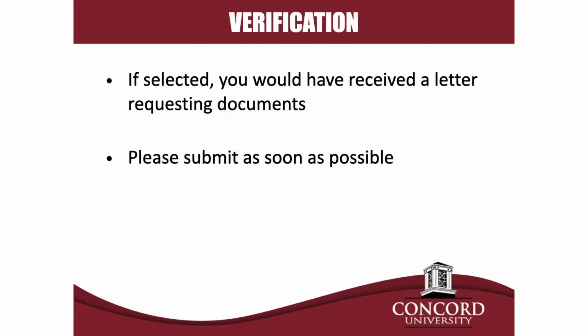If your FAFSA record was selected for verification, a letter was mailed requesting additional documentation from you. Please submit those documents as soon as possible so that your awards can be finalized. Some documents can be submitted electronically, while others do require you to print them out and mail them back to us. After the verification is complete and we have reviewed all of it, if changes are made to your awards, we will mail you a revised award letter showing you those changes.